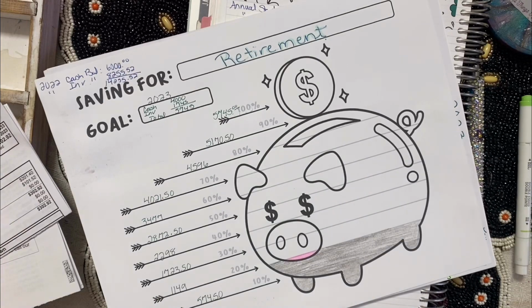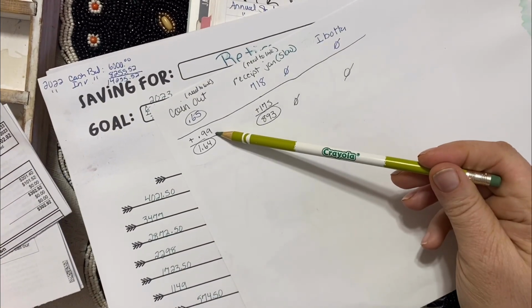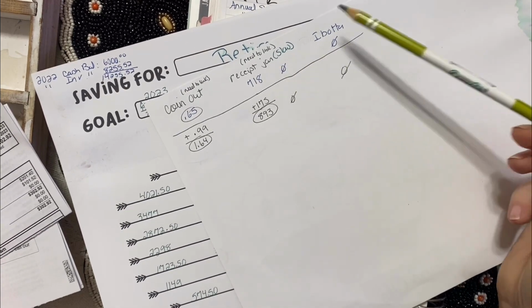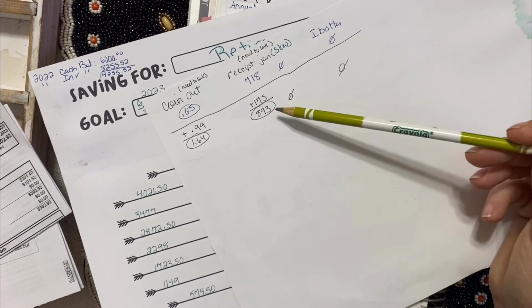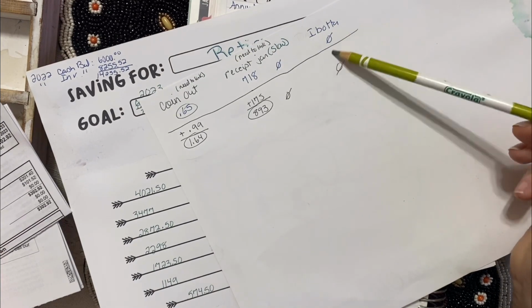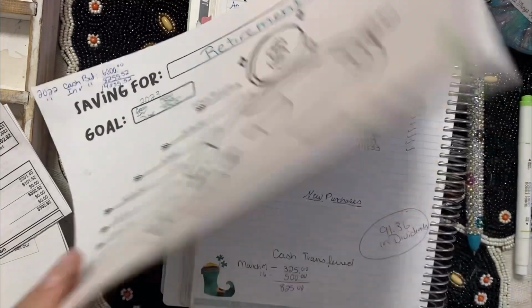Okay, let's see if I did anything on the back. Coinout, yes, Coinout. I added 99 cents, so I had $1.64 in Coinout. And Receipt Jar, I added 175 points for a total of $8.93. I still haven't got started on the Ibotta yet, so I need to probably get started on that.